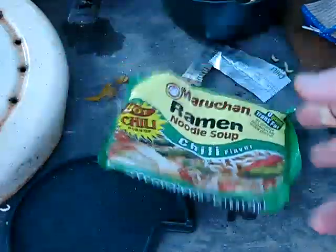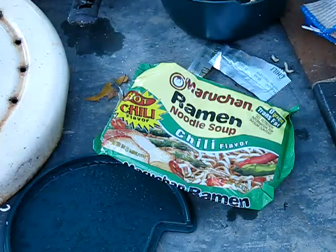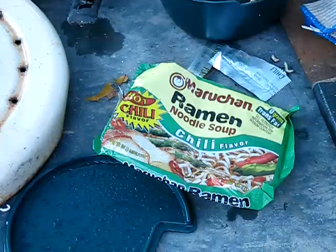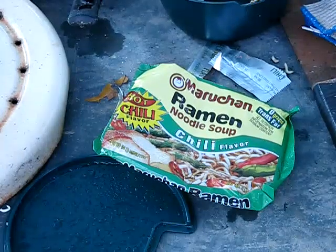Just want to say, this stuff here is chili flavored ramen noodles. That's some good stuff, man. I like it. Like it so much, I wouldn't share it. Yeah, but it's good.